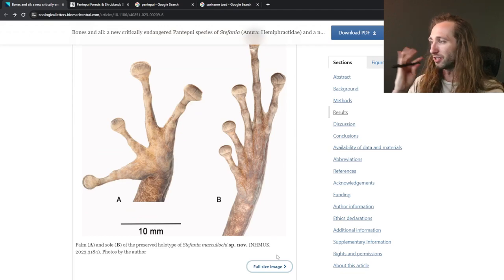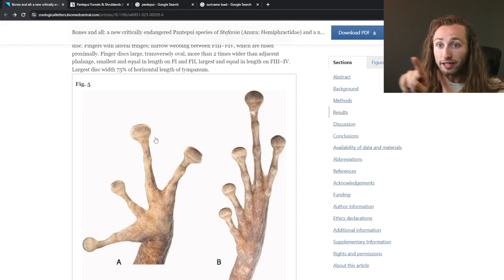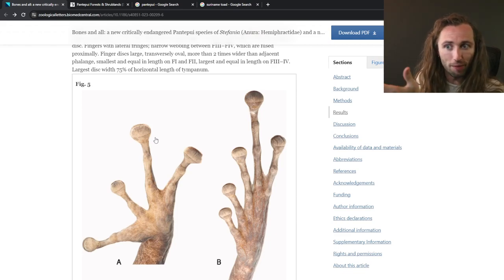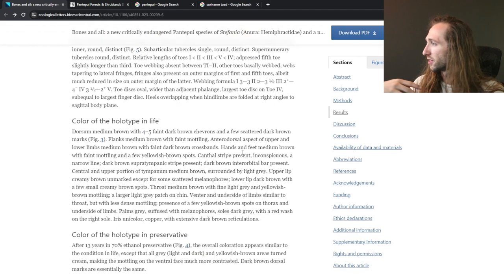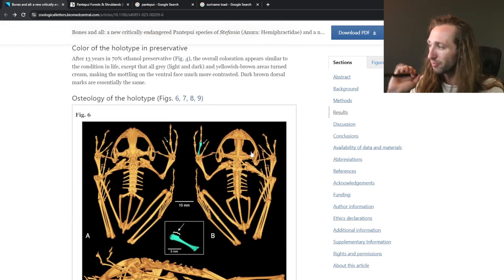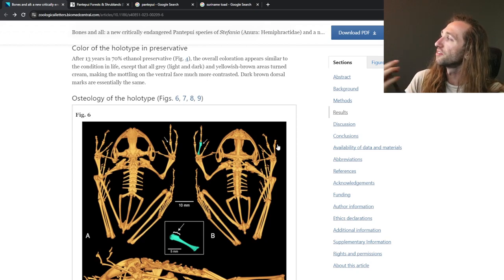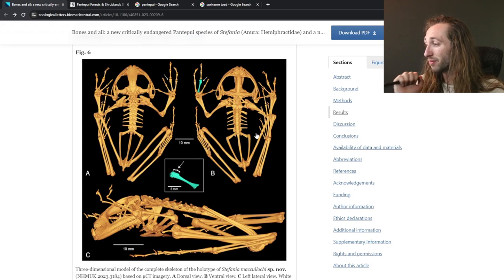Really good pictures of the feet. Feet are often how you identify different frog species. You look at these laterally expanded toes. They're bigger. This is a common thing in tree frogs. You look for the amount of webbing between the toes. Some have partial webbing. This one looks like it has no to minor webbing, maybe at these base areas. But let's move on from the holotype because I think it's really cool, but we could talk forever. So what they did is they did osteology of the holotype. This is a three-dimensional model of the individual specimen.